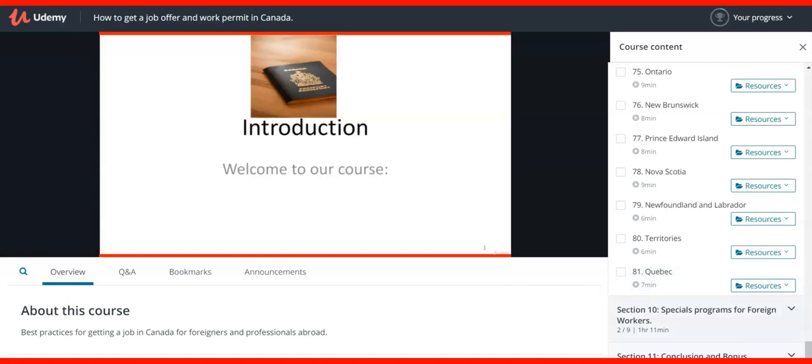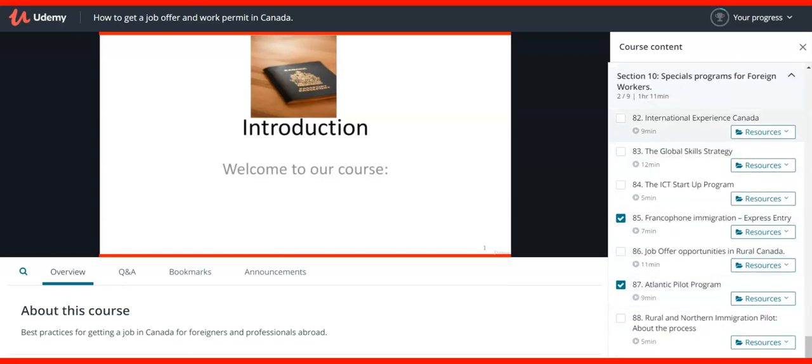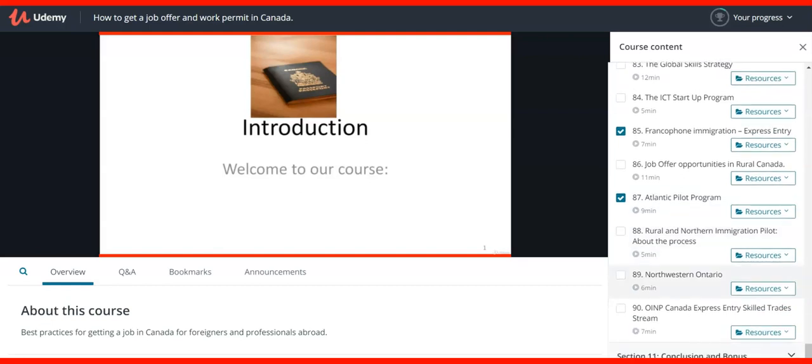And finally, we have section 10 that talks about special programs for foreign workers. In this case, this is a range of topics that were included in this section, including the International Experience Canada, the Global Skills Strategy, the ICT Startup Program, the Francophone Immigration for Express Entry, some opportunities in rural Canada, the Atlantic Pilot Program, the Rural Northern Immigration Pilot, the Northwestern Ontario, the Skilled Trade Stream in the Ontario Program.